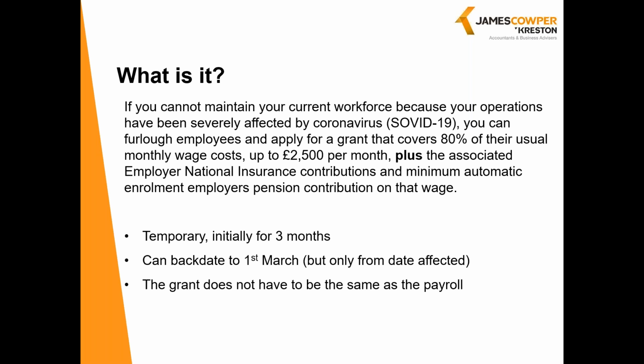So the scheme is a temporary scheme, initially for 3 months, and it can be backdated to March. Now that's the first grey area, an area that I've had lots of emails about the last couple of weeks. What you can't do is decide, okay, I think I want to put everyone on furlough from the 1st of March and claim from then. You can only furlough an employee and therefore make a claim from the period that they did not work for you. Now the announcement was 22nd of March.